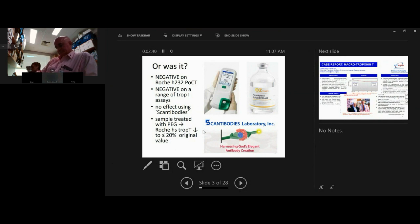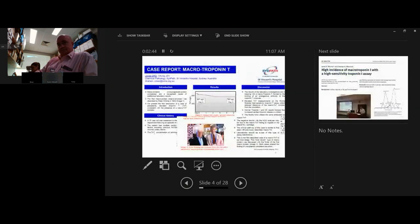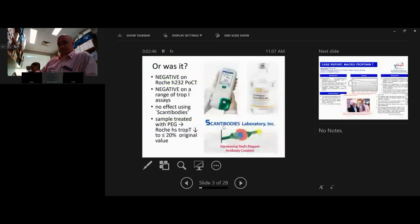So they treated the sample with scantibodies, to harness God's elegant antibody creation, as they say on their website, to get rid of that interference. But it didn't work. The scantibody treatment didn't change that high troponin result on the Roche at all. So that argued against an interfering antibody.